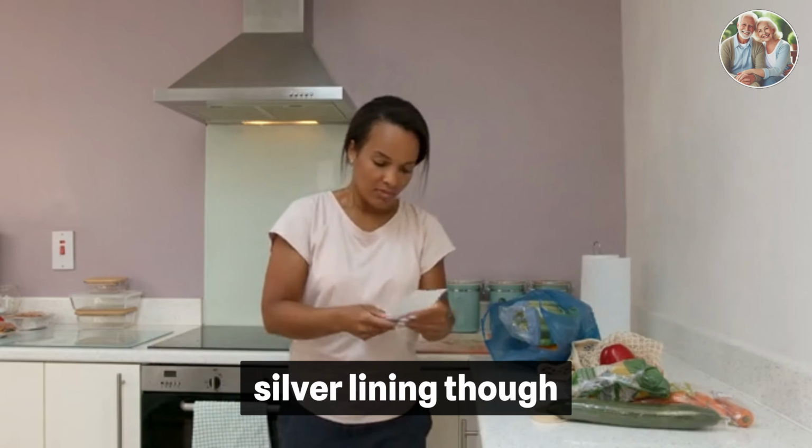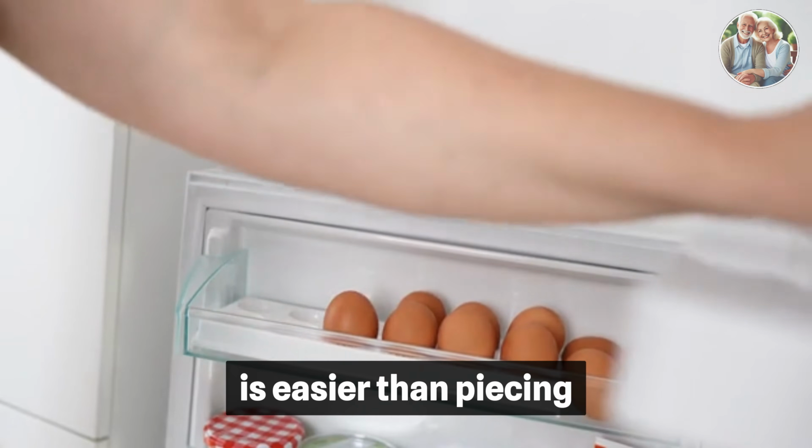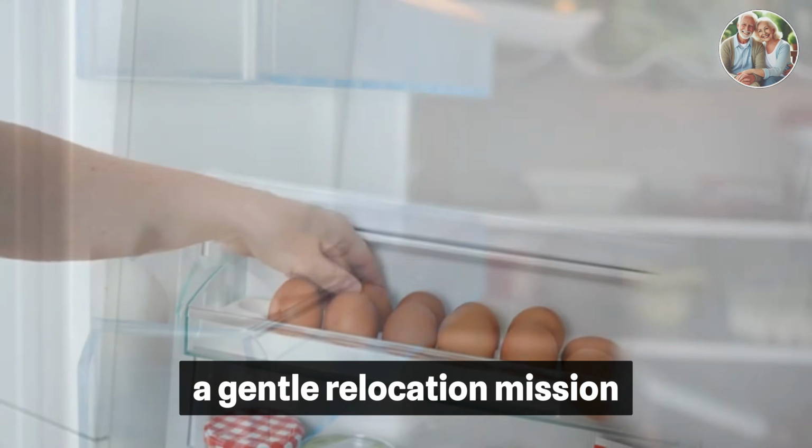The silver lining, though, is brighter than a perfectly poached egg. Remedying this faux pas is easier than piecing together yesterday's crossword puzzle. All it takes is a gentle relocation mission.